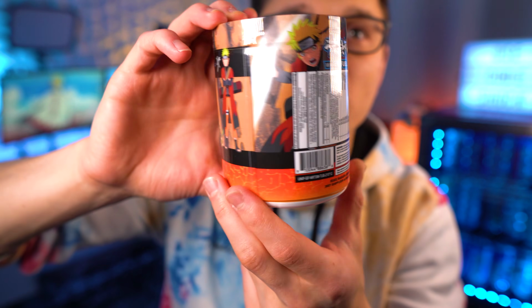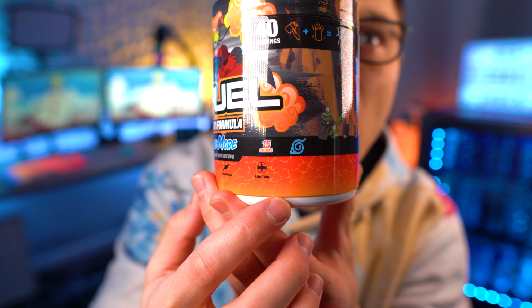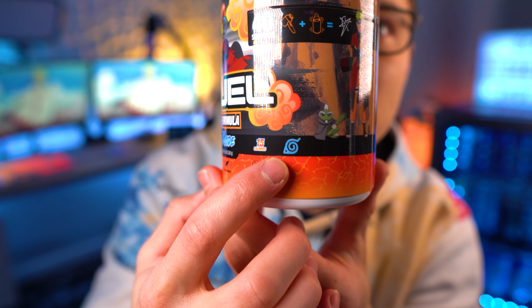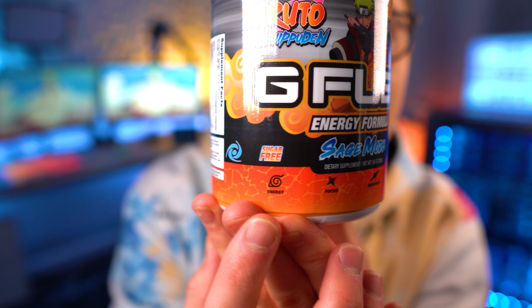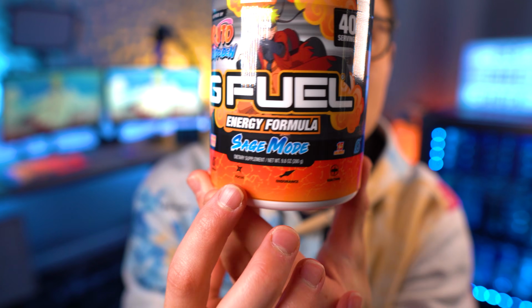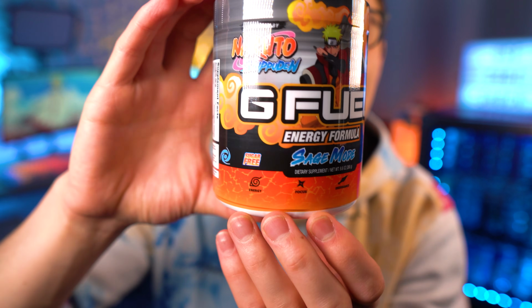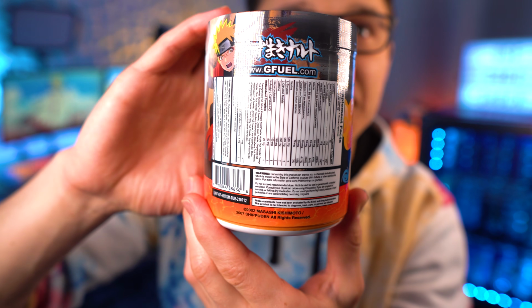We've got some more art here. The bottom is like this orange to a fiery orange gradient. And then all of the energy, focus, endurance, and reaction logos are actually changed to be inspired by Naruto. And then we got the back side here with the label.